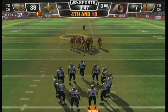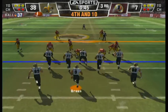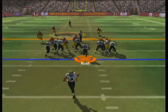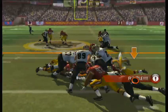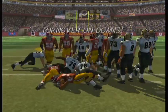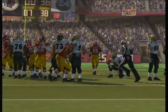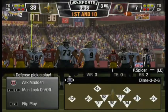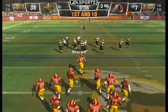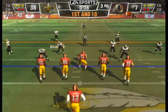It is 4th down and 10 yards to go. I'm not sure I really agree with this call to go for it, but that's why I'm not a coach. So, loose football. They'll take over at the 42-yard line. First and 10.